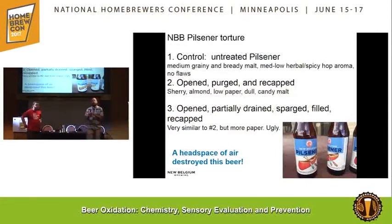And the flavors, first of all, it was disgusting. Cherry, almond, low paper. I did this at a party because I wanted other people to try it, and they were like, no, that's gross. What was really interesting to me is that the one I sparged with oxygen was not really that much more oxidized than the other. All we had to do was open it up.